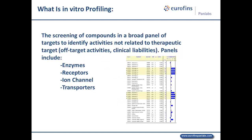So what is in vitro profiling? In vitro profiling is the screening of compounds in a broad panel of targets to identify activities not related to the therapeutic target. Those are going to be off-target activities, and in many cases, they're going to be clinical liabilities. Panels include enzymes, receptors, ion channels, and transporters.